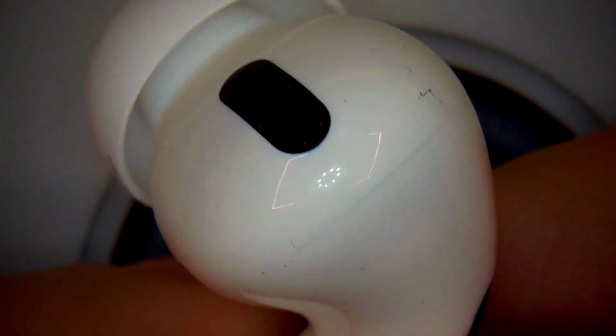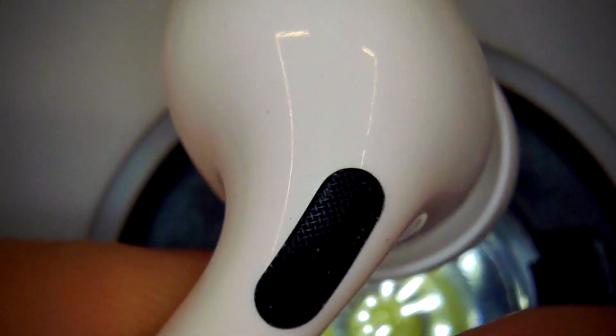And as I did so, it began to become apparent. These are definitely used. The case is covered in fine scratches that could only be acquired by a month-long residence in a jeans pocket. Inside, there were pieces of lint and dirt, and on the earbuds themselves, more of the same. Are those skin flakes embedded in the black mesh?